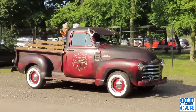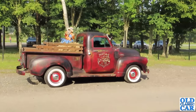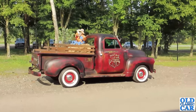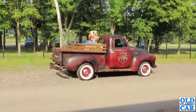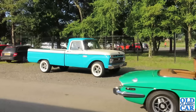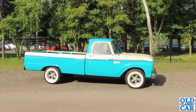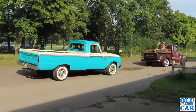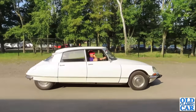Originally, these were all straight six powered. Very dependable straight six Chevrolet engine. That sounds beautiful, that one. Really smooth sounding engine in that. MGR V8 in front, just drives by. Triumph Stag. And there's that fantastic Ford. There's the Goddess, the Citroen DS.